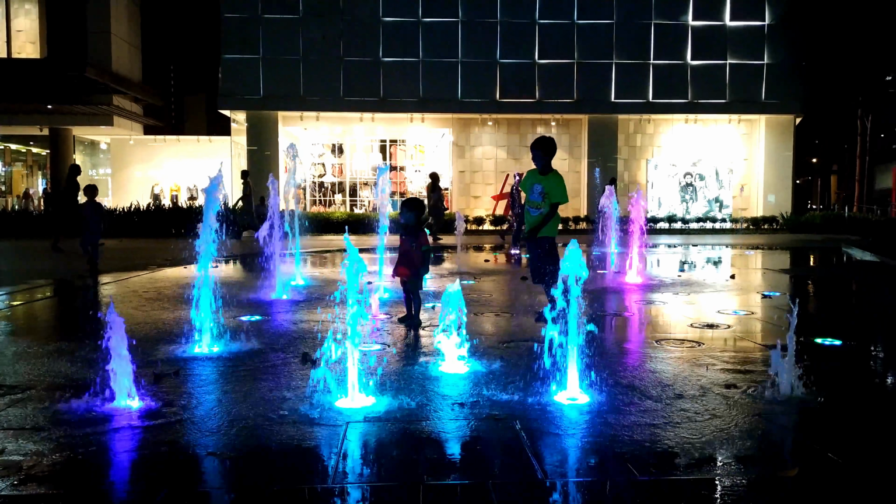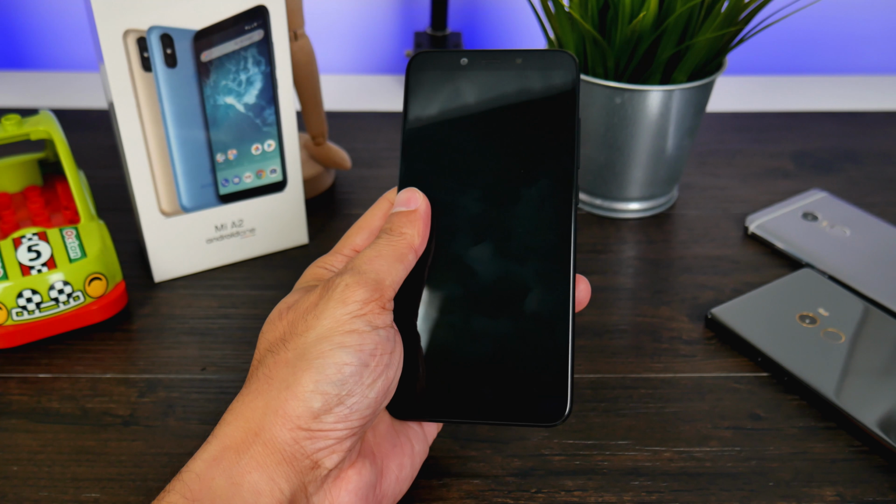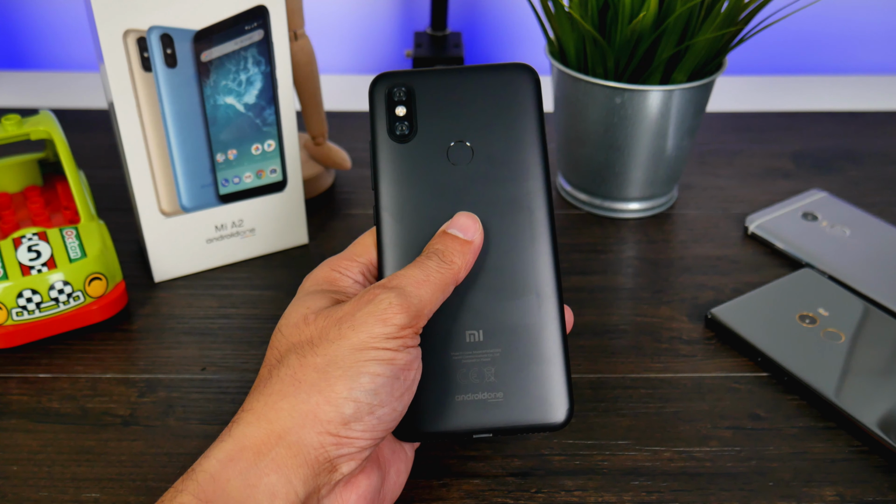Lastly is the ergonomics of the phone. As it comes with a 6-inch IPS display, it sits very nicely in my hands. But for some ladies out there, you might be required to use both of your hands to get to the app that is right at the edge of the phone.